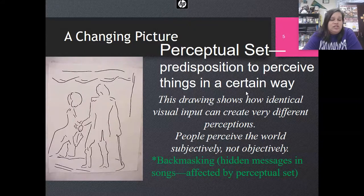So if I said to look at this drawing here on the left for just a moment, and I said, think circus, would that change what you see? Maybe when I say circus, you can see a seal balancing a ball on his nose, maybe a ringmaster holding some kind of a cane.